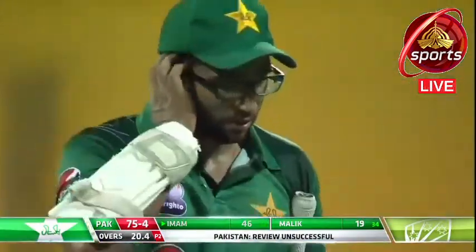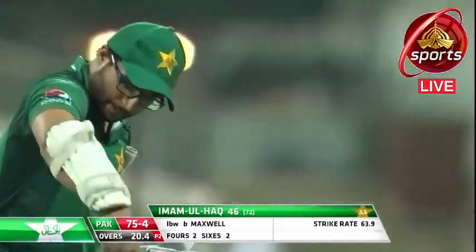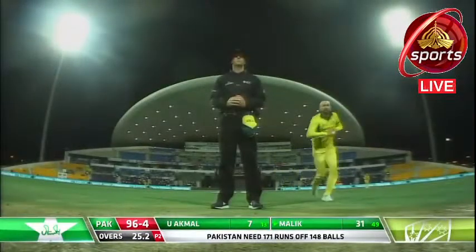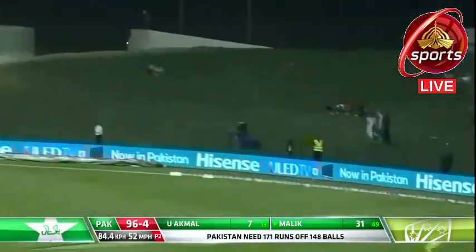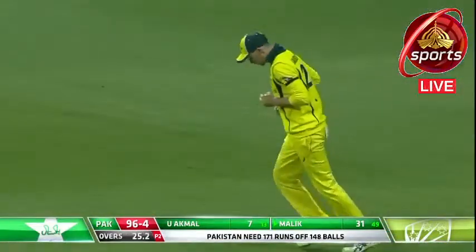He's done and dusted, he's gone. History is Imam-ul-Haq, leg before to Maxwell for 46. Pakistan 75 for 4. Yeah, it was coming into the deep, should be out, it is.